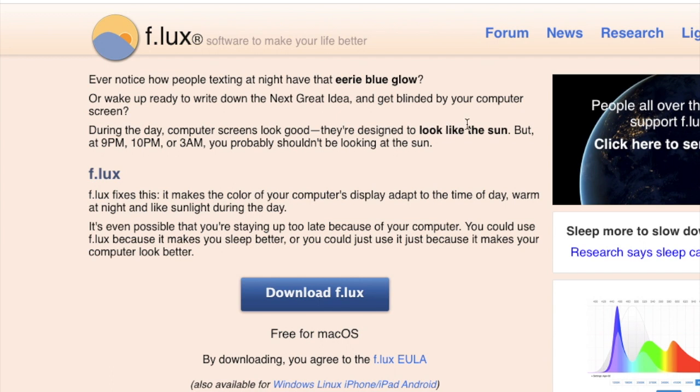Another good way to reduce blue light is by using Flux or a similar tool. Flux is something I've used for years, and it's a free tool that makes your screen adapt to whatever time of day it is near you. And so if it's the afternoon, the screen is normal. But if it's past sunset, it starts to gradually adjust your screen. And so by bedtime, your screen gives off less blue light.